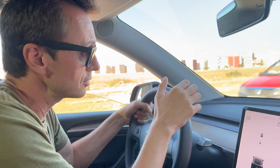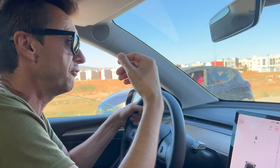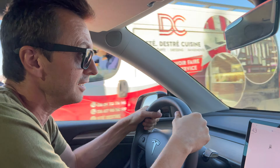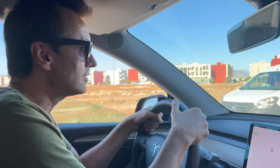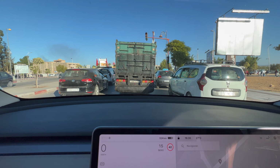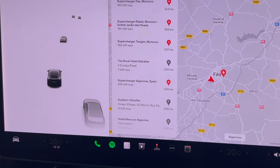So we are very close to Fez. This will be the first Supercharger which we are testing. I hope it will work. It's a little bit crazy to drive through the streets because there is a lot of traffic, crazy traffic. We are a little bit nervous.